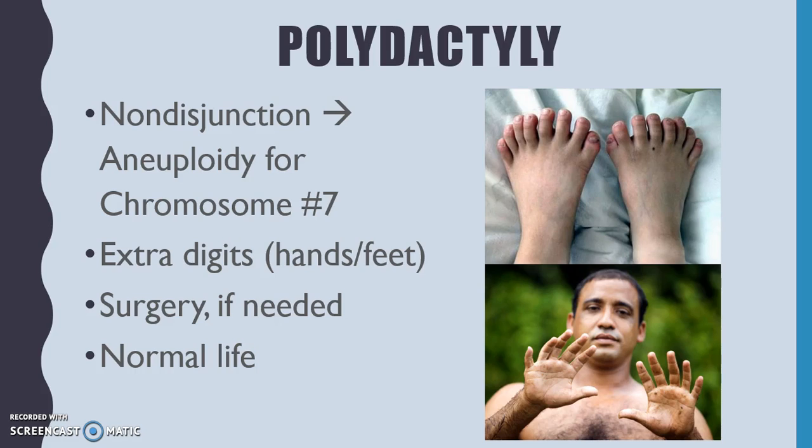The next couple diseases are all chromosomal diseases. And the first one is polydactyly. And polydactyly is a chromosomal disease that is caused by non-disjunction, or the failure of chromosomes to separate appropriately during meiosis. And specifically, this failure to separate appropriately is related to chromosome number 7.